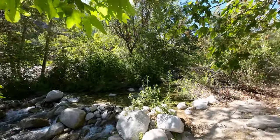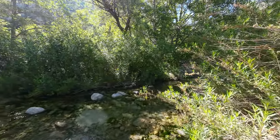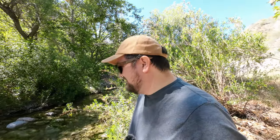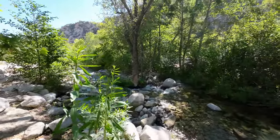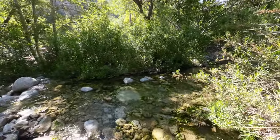Kind of pulls up right there. I actually really love stream and creek fishing because you have to explore around a little bit and you have to find these little pools of water where fish will actually be in. So, you know, fish aren't going down the rapids. Well, they will, but they're not going to bite in those areas. But if you find a pool that's kind of like this, where the water's more still but it's deep enough, you absolutely could catch fish in here.